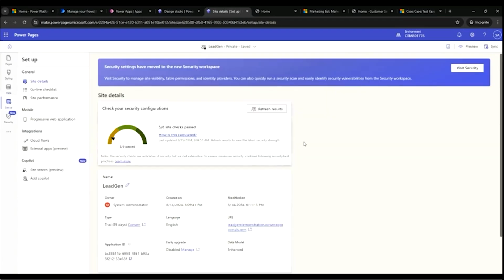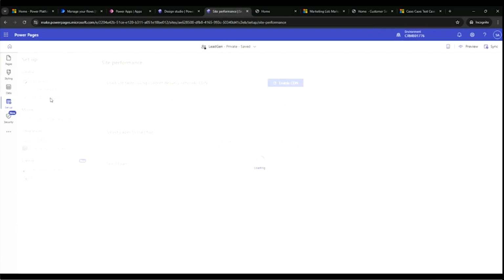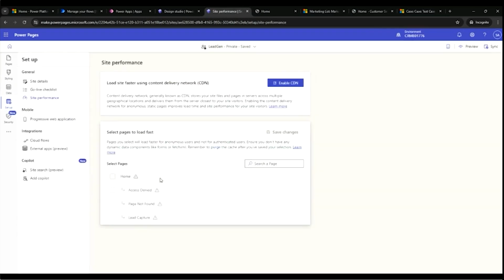If we go under setup here, these are a lot of the settings of the site, right? There's site checks and a go live checklist you would want to do, and site performance, so you can track which pages need to load faster, that kind of stuff. Just a lot of generic settings like that.